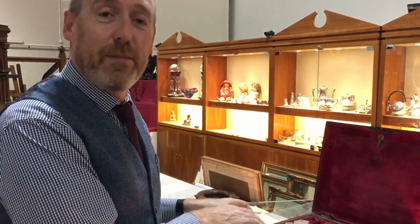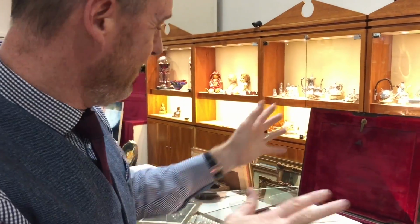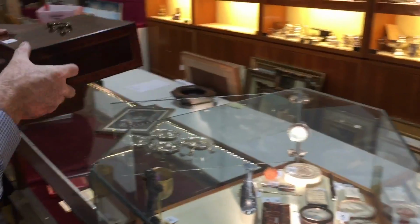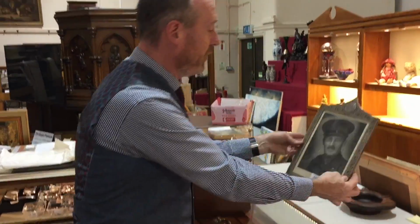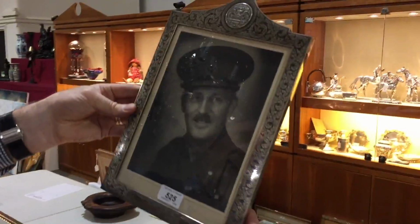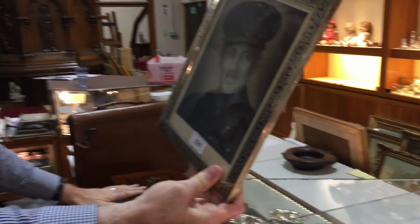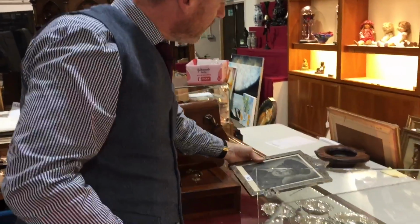What an amazing family history for that box. That tells you everything you need to know about it. Just a fantastic thing. And that just came in from a private family who were just clearing out a relative's house. And actually from the same house, this wonderful photograph. This is actually the grandson of the chap who originally owned that box. That's quite something, isn't it?